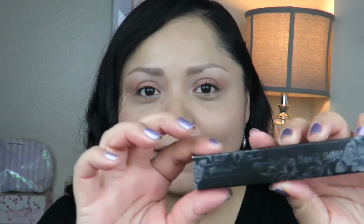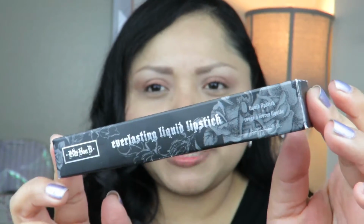So this is my review and demo on the Everlasting Liquid Lipstick by KatVonD. I have the packaging here so I won't forget the name, and this is how the packaging is. I purchased mine at Sephora inside JCPenney, and it was $20. The shade I'm going to review for you today is Lolita, which is not the original Lolita.